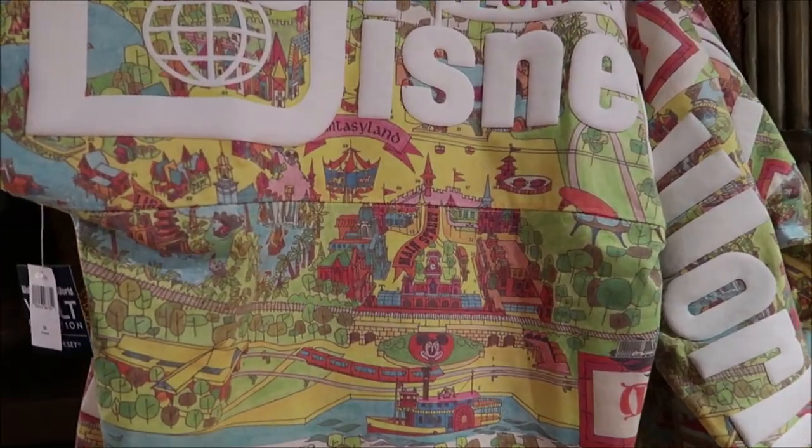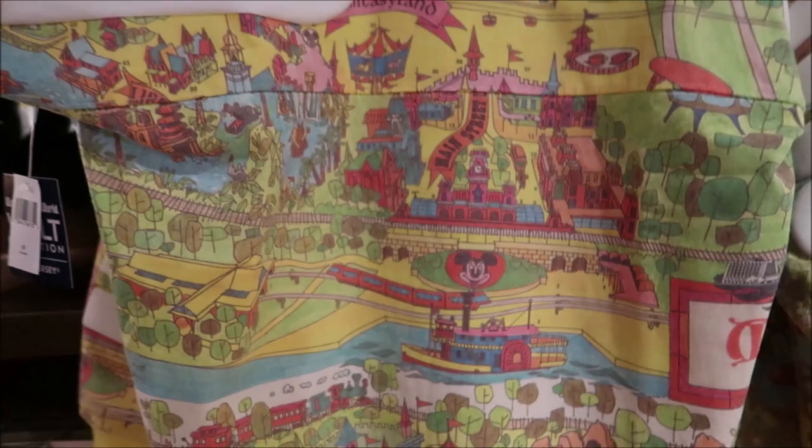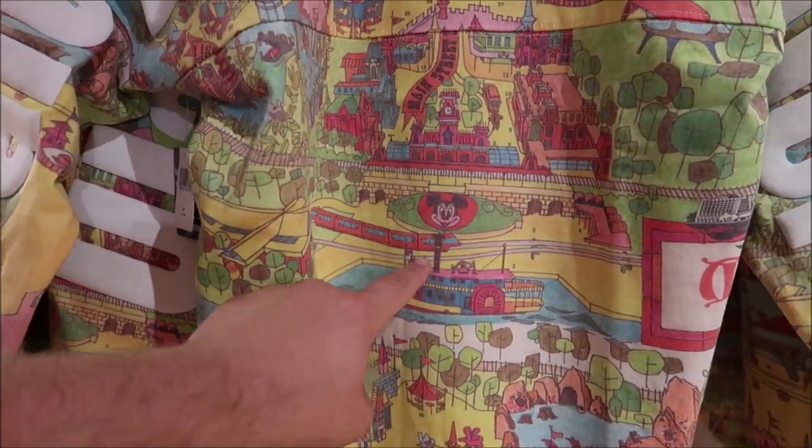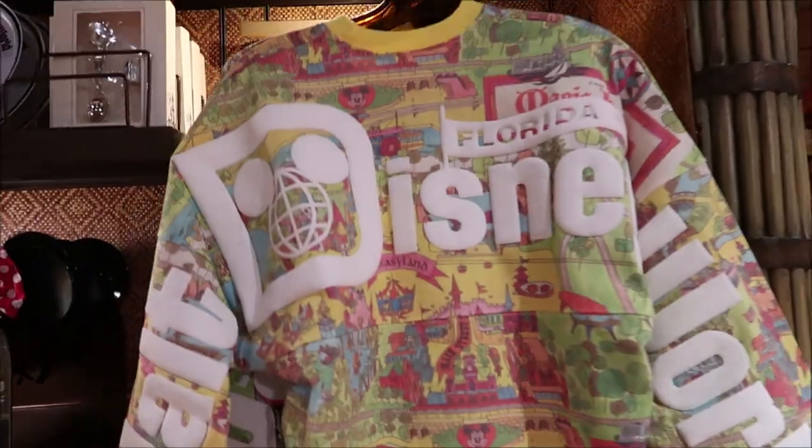Look at that amazing map of Disney World. Main Street, Fantasyland. This is so good. Look at the ferry boat right there. I am so excited. I'm sure you guys know how excited I am that I got this Spirit jersey. I can't even believe it. It's also more expensive. I think it's $85.99, but we got it. The Spirit jersey soap opera has come to an end.